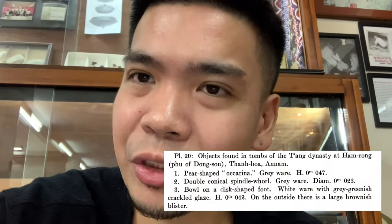1939. Now, on page 18 of that document, plate number 20, it describes a pear-shaped ocarina made of grayware, accompanied by a very beautiful photograph of that artifact. It was excavated from a tomb in Hamrong Danhoa of modern-day Vietnam, and it was dated to the Tang Dynasty from 618 to 907 AD.